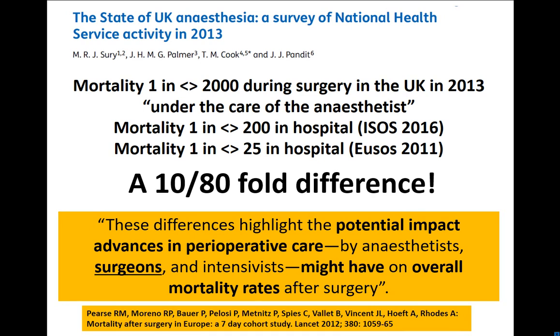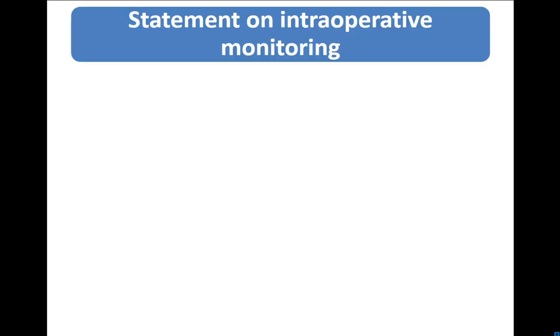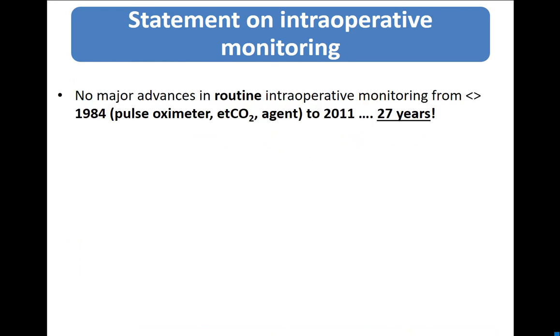And notice they said 3 groups were involved: anaesthetists, surgeons, and I've underlined surgeons because they've made a lot of progress, and intensivists. And we've tended to rely on intensivists basically to try and save the situation. I believe if you have to go to an intensivist, it's a bit too late. So how do we close the gap between 1 in 2,000 getting the patient off the table and as much as 1 in 80 or even higher in overall hospital mortality? Well, I want to start off by making a statement on intraoperative monitoring.